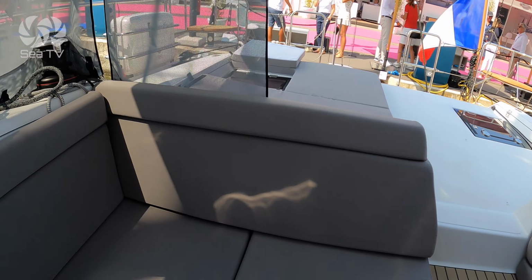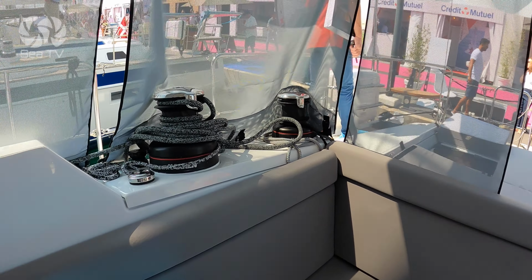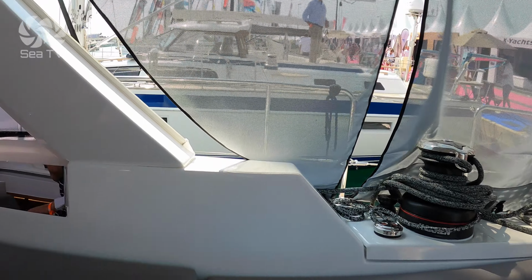The pilot house in the center cockpit would be probably one of the most significant items of Amel. You're always protected in the pilot house. You can control everything from the pilot house. All the ropes, all the engines, all the machinery, everything arrives to the helm station.